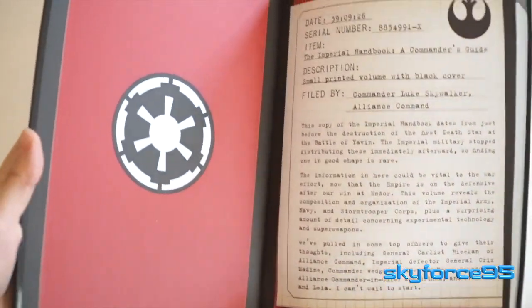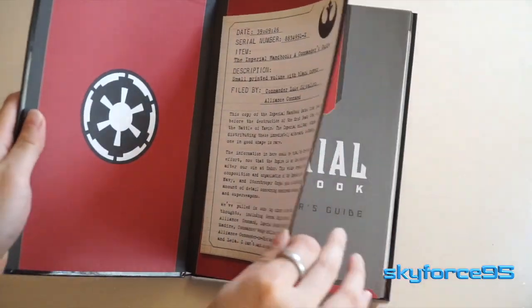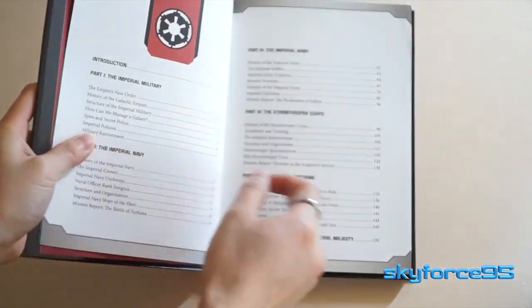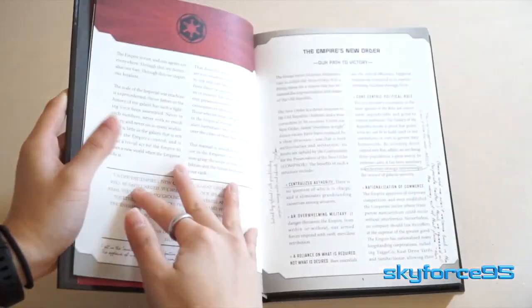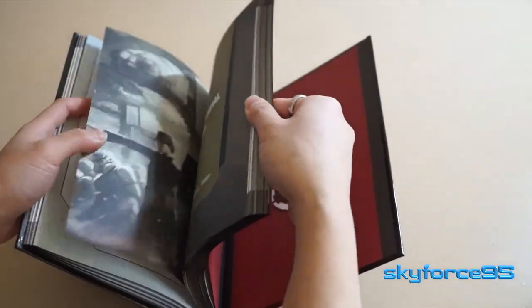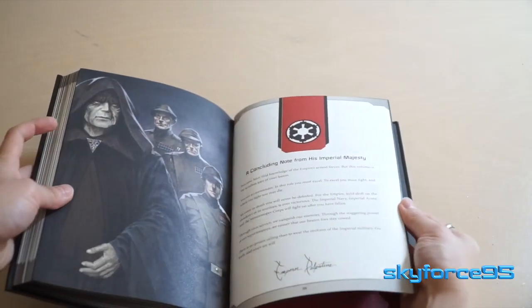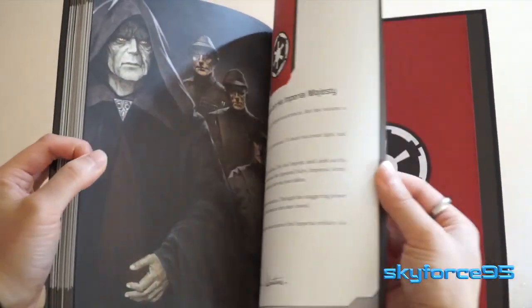The pretext for this book is that this was used for commanders on the Imperial side, and this was recovered by the rebels, and it helped them in their efforts. Because it is a complete guide, it has a table of contents once again, and it's broken up in parts. First part is talking about the Imperial military, and then the second part is the Imperial Navy, third part Imperial Army, fourth part the Stormtrooper Corps, and finally the Imperial Doctrine with a concluding note from the Majesty, who is Darth Sidious at the time.